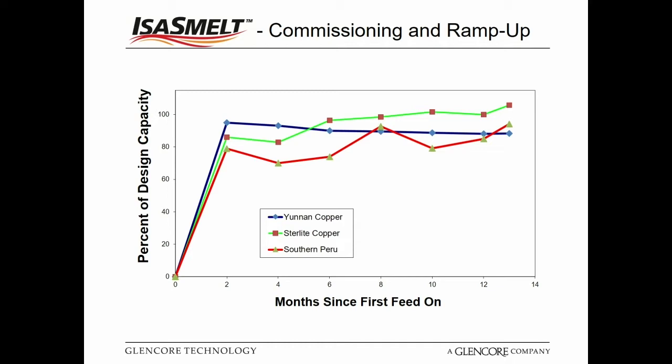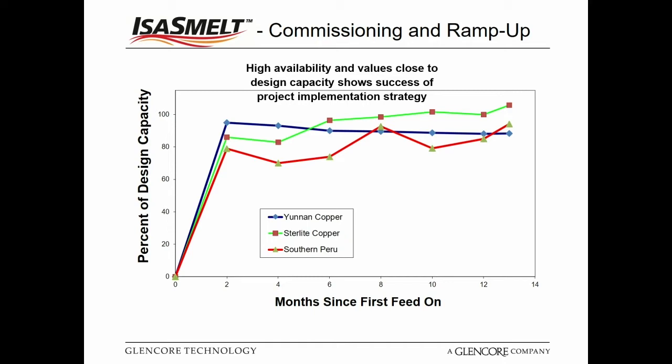And this high availability is actually key to our design approach and our project implementation strategy. So our clients really benefit from all this effort that we put in to make sure they have the best start and get back that return on investment very quickly.